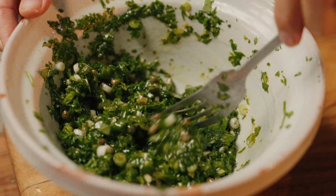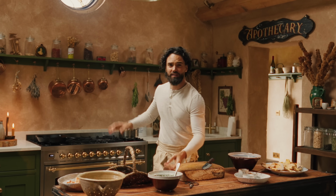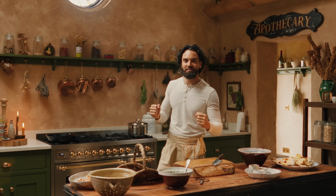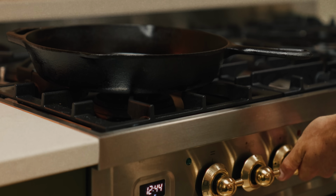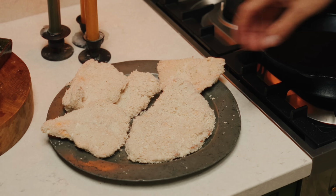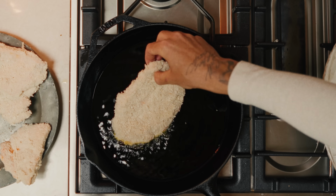Oh, this is stunning. It's the scent of my garden for sure. And hopefully in a few weeks' time I'll have some of my own lemons from my lemon tree. It's time now though to fry and cook the mushrooms and then serve up. I'm actually going to shallow fry my mushrooms in a little oil in my cast iron pan until crisp and golden. We really want a golden crust.